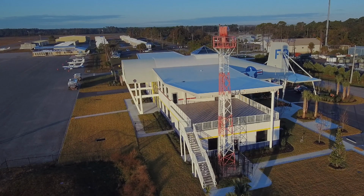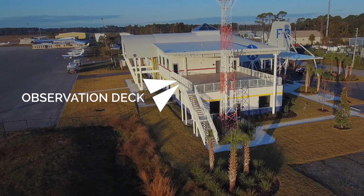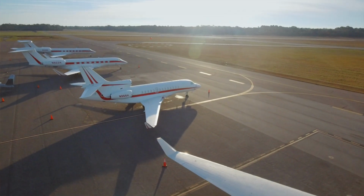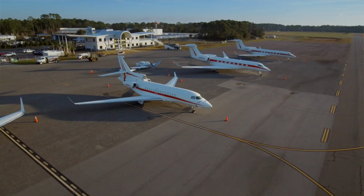With our new facilities, we have a very large meeting room, observation deck that holds 150 people. We have several flying groups coming in the next year to have their annual meetings with us, and we're very excited about hosting these groups at our new terminal facility.